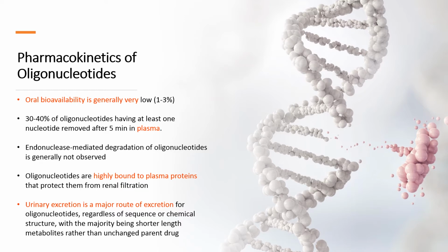Oligonucleotides are cleared from tissues by nuclease-mediated metabolism, with half-lives that vary between 20 and 120 hours, depending on the organ or tissue. Successive removal of bases from the 3' end is the major metabolic pathway in plasma, while both 3' and 5' exonuclease excision may occur in tissues. Exonuclease metabolism in plasma and tissues is rapid, with 30 to 40% of oligonucleotides having at least one nucleotide removed after 5 minutes in plasma. Endonuclease-mediated degradation of oligonucleotides is generally not observed.